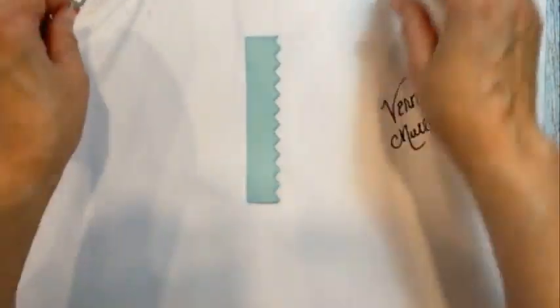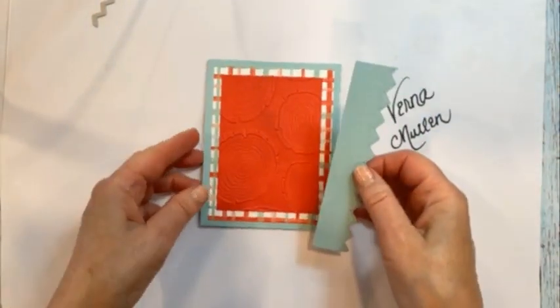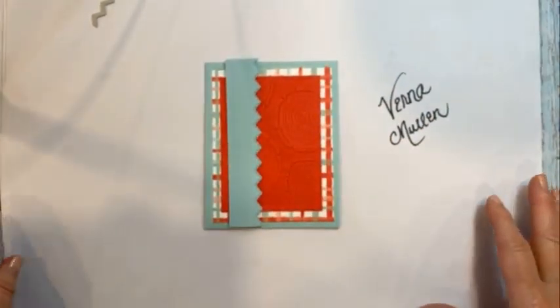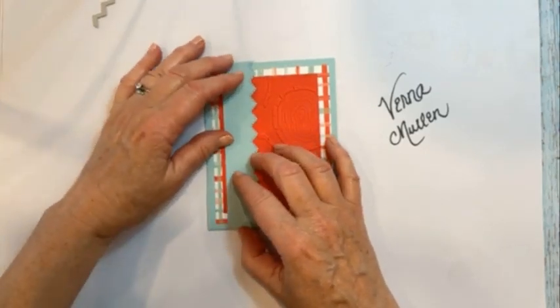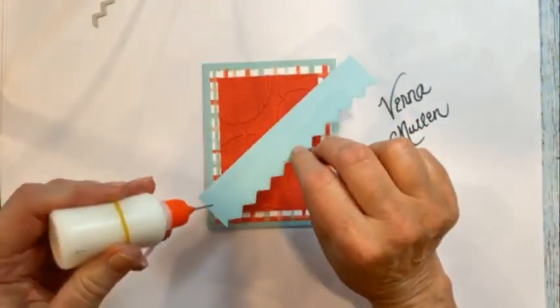Okay, and so we're going to bring our card back in. And I want a little bit of this red to show on the edge here. So I'm going to put it on there about like that. And go ahead and you can put your strip on.